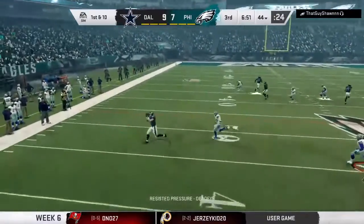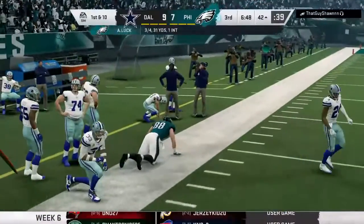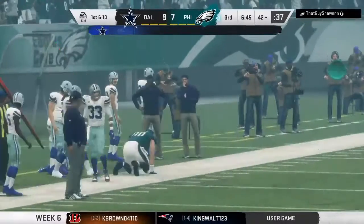To throw is Locke. Complete. Hunter Henry with a grab. And taking it across midfield and inside the 45. 14 yards there and an Eagle first down.